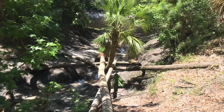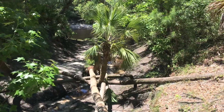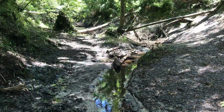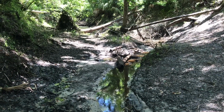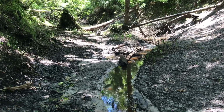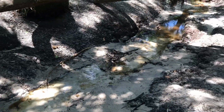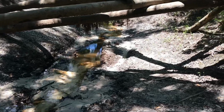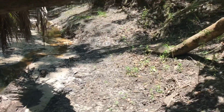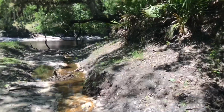And the fallen palm, beyond it is a stream that feeds into the river. I'm going to try to take a closer look here. I'm going to climb down. And you can see the stream that's slowly moving towards me, very brackish water. And a sandy bottom here. And let's walk down towards underneath these fallen palms and down to the river. Unless it gets too muddy.